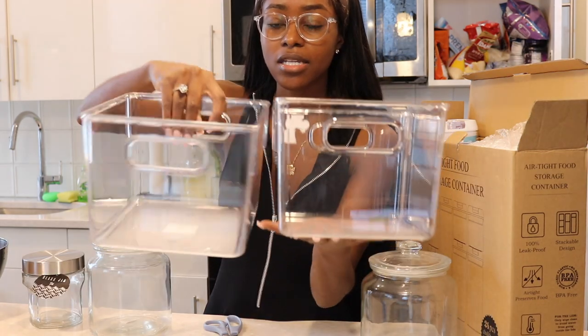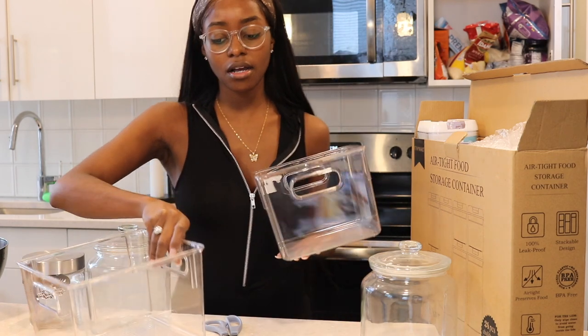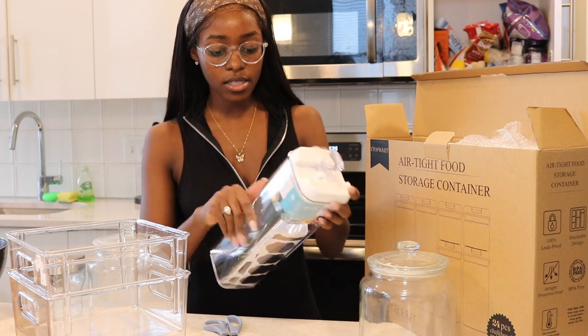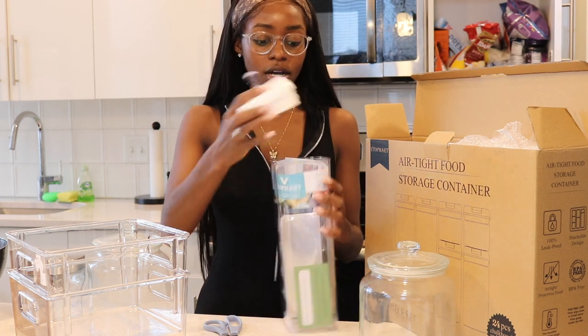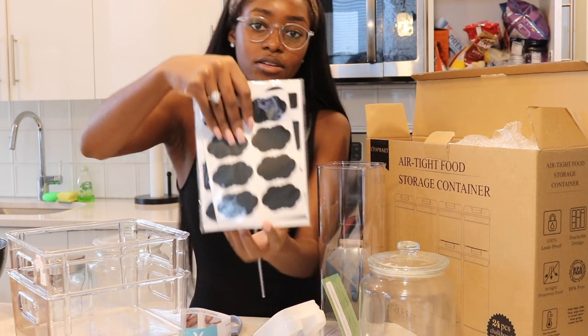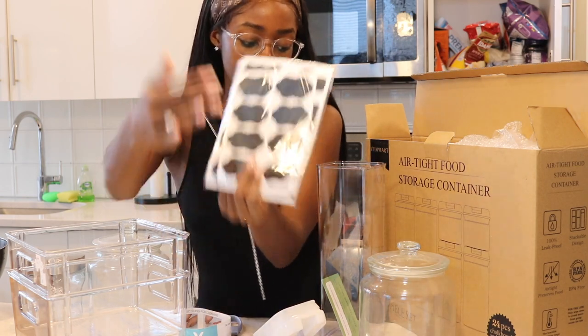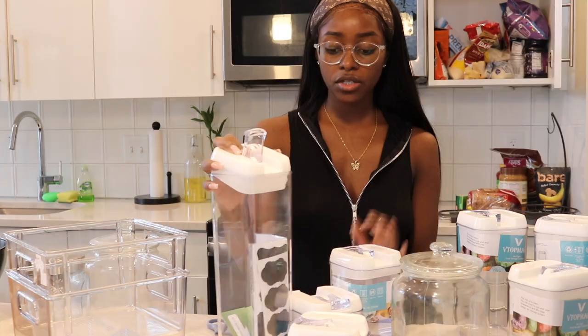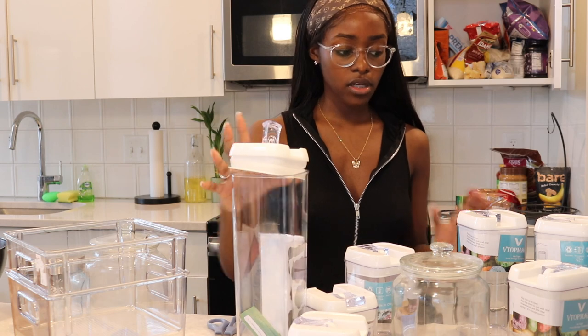So from Home Goods, it was a pack of four for like $16. I got this almost 2 months ago, guys. So I got these from Amazon. It also comes with the name tags that you can write on. So I'm gonna write what all the stuff is, and oh, there's little baby ones, look. So it's actually a pack of seven containers.